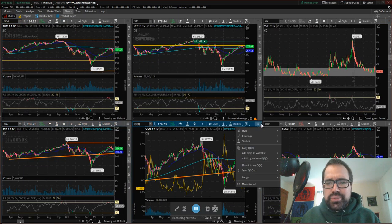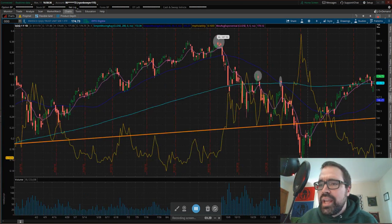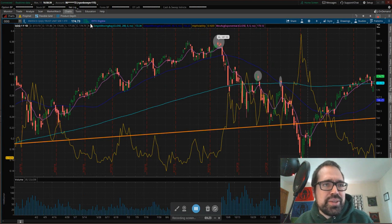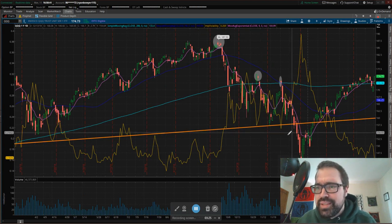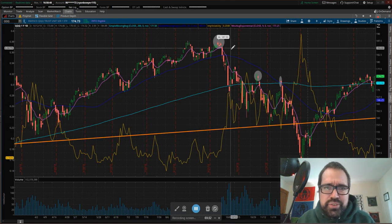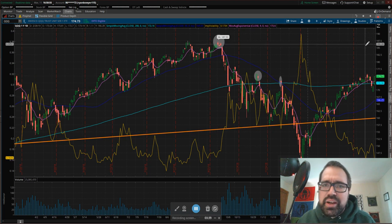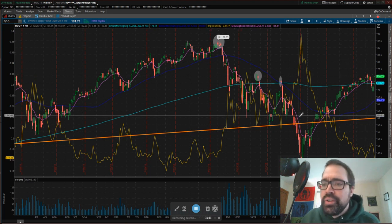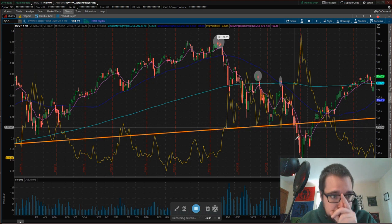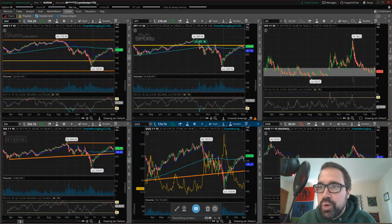The Qs are always interesting because of how heavily reliant they are on the tech industry. Massive day here in the Qs, up 2.08%. Crossed all of these levels with conviction. Really looking at this 175 area. If we get through this 175 area, my next target is going to be all-time highs. Okay, so that's where we're at right now with the major markets.